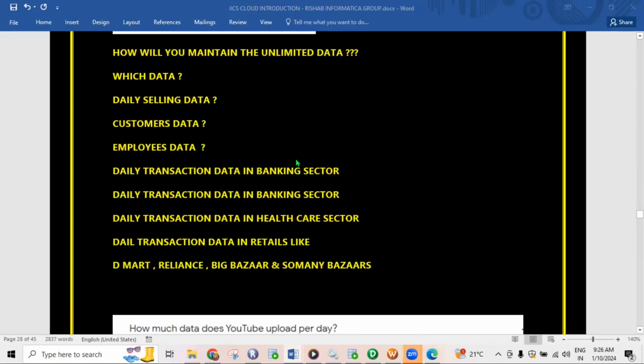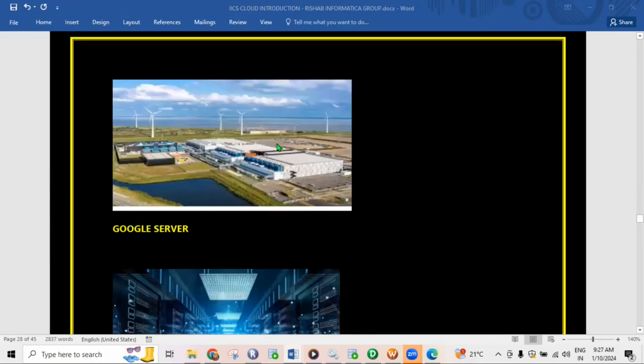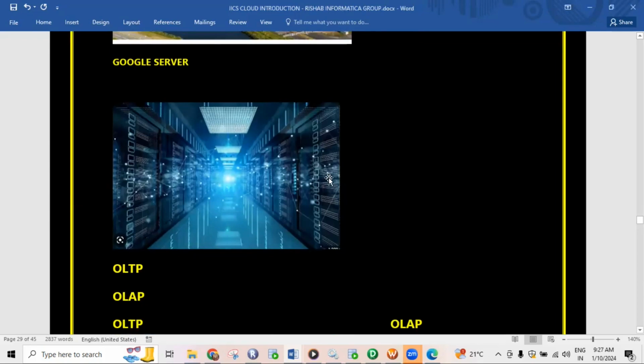So we'll have different data: employee data, customer data, and product data, right? All this data is 100% important. Without data, you cannot do anything. That's the importance of data.